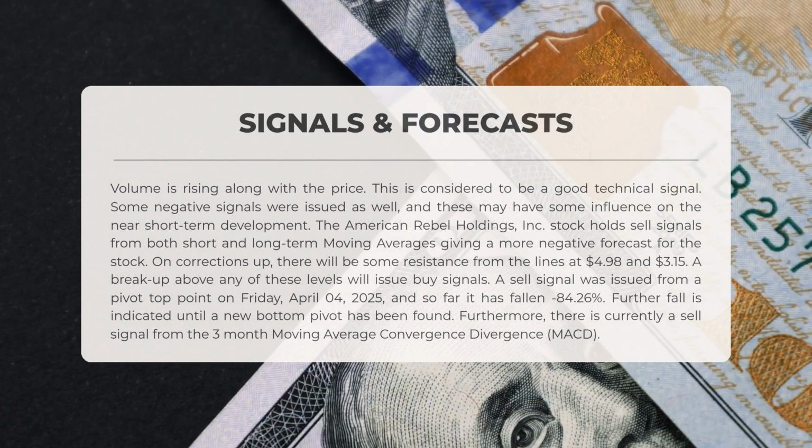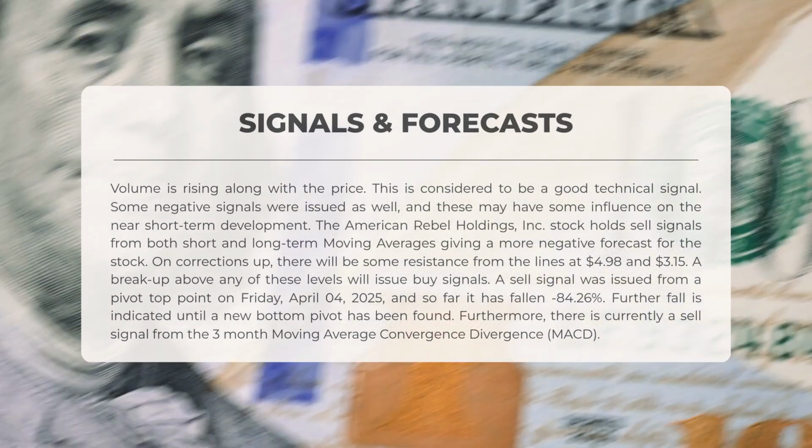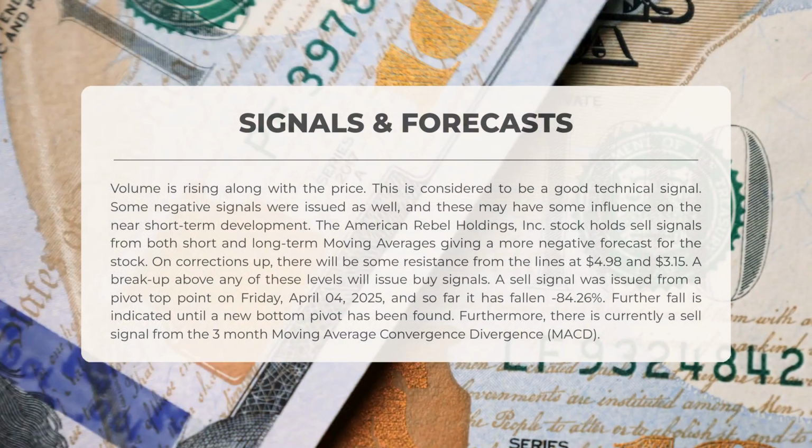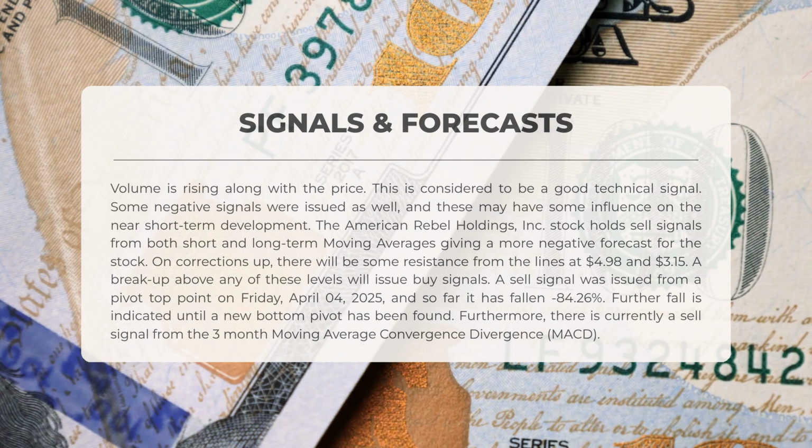Volume is rising along with the price, which is considered a positive technical signal. However, there have also been some negative signals that may impact short-term developments. The stock of American Rebel Holdings Incorporated is currently receiving sell signals from both short and long-term moving averages, presenting a more pessimistic outlook. During upward corrections, there will be resistance at levels of $4.98 and $3.15. A breakout above either of these levels would generate buy signals.